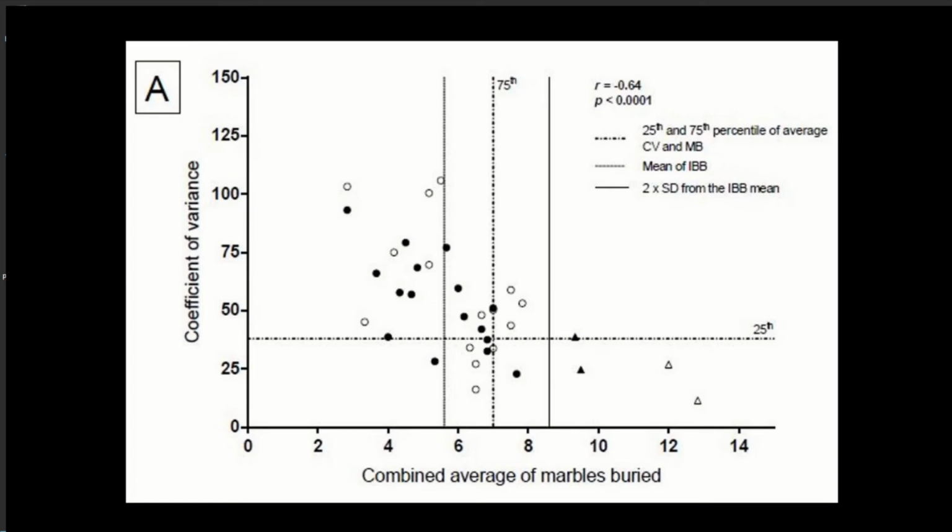And then I want your eye to follow the far right-hand side of this figure, the far lower quarter of the y-axis, and from the combined average of marbles buried on the right hand. You will see 4 animals indicated with triangles there. From the 30 or 40 animals in this figure, ladies and gents, it was only those 4 animals that we could classify as high marble burying animals based on the data.